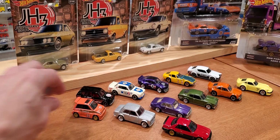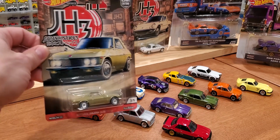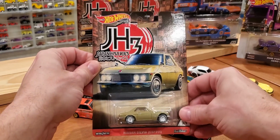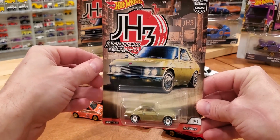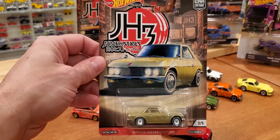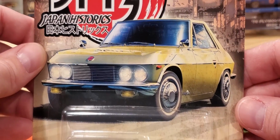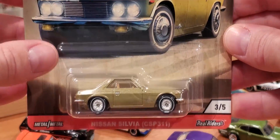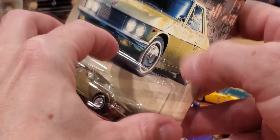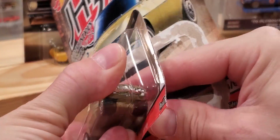Don't hit the Datsun. Okay, next vehicle coming out of the package is going to be the Nissan Silvia CSP 311. More incredible artwork, of course, and let's just take a look at that a little closer up. It's even got some grime on it and stuff from racing. And, well, anyways, out it comes.